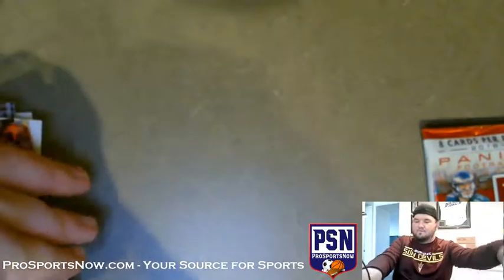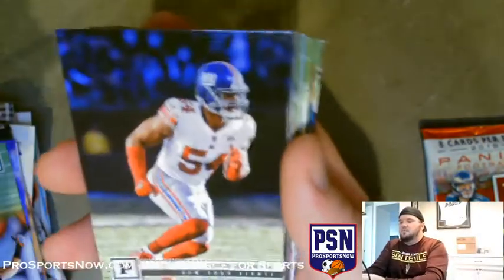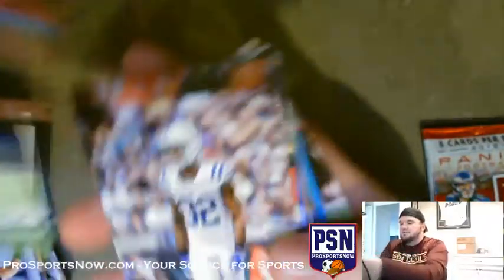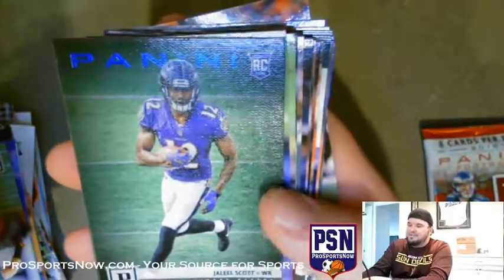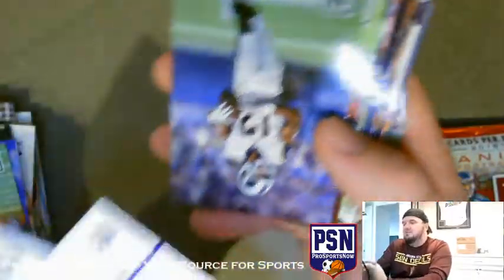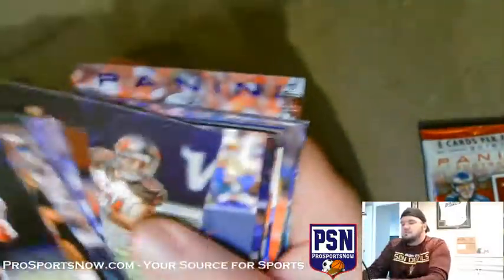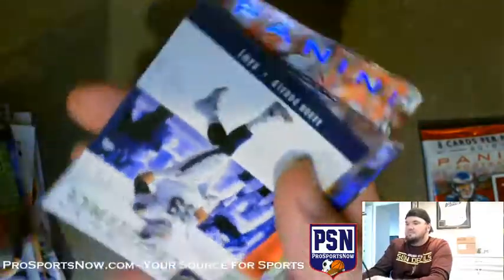All right, here we go. So again, there's one insert per pack, so I will kind of slow down and show you guys those ones. The rookie cards, they are textured. First one, Jaleel Scott of the Ravens, textured. Haven't seen any numbered cards at all in all of our boxes in the first break. Didn't see a single one.